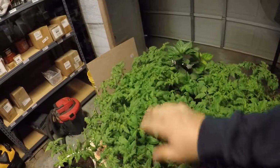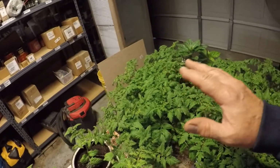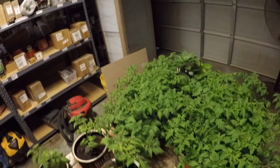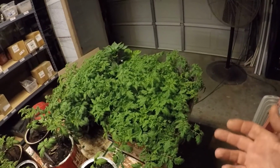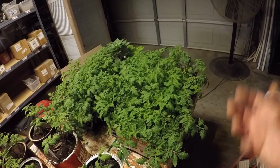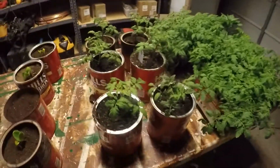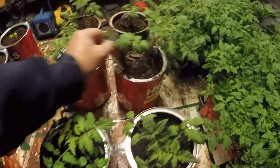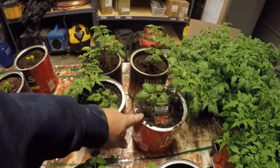You might wonder, what's the difference? Well, they all taste about the same. These Better Boys produce just a medium-sized tomato, but if you get a Big Boy, they'll produce a real large plant. I showed you the other day, I took 6 of these Better Boys and planted them in these little coffee cans.